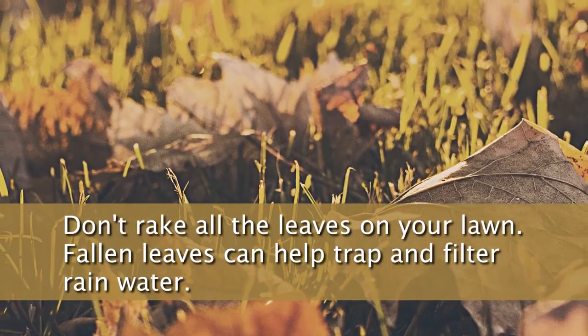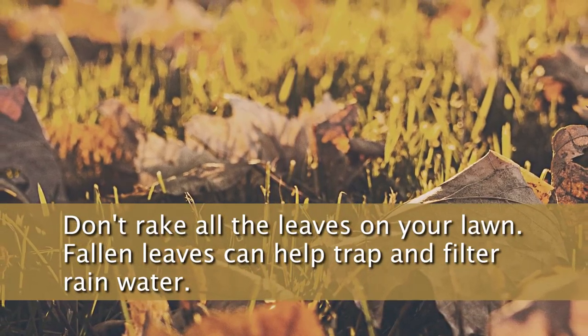Try not to rake all of the leaves on your lawn, because having some fallen leaves can help to filter or trap rainwater, and when they break down, they're great fertilizer.